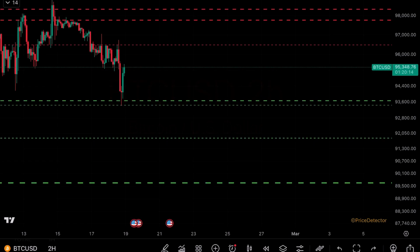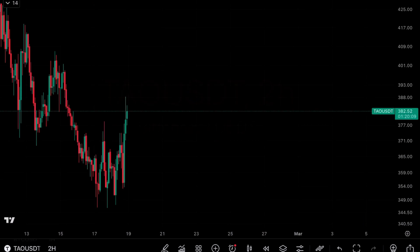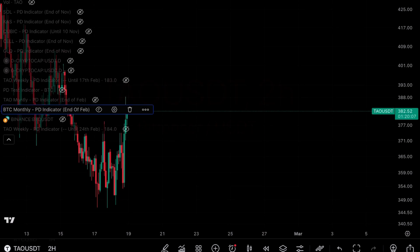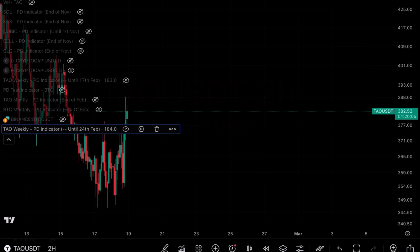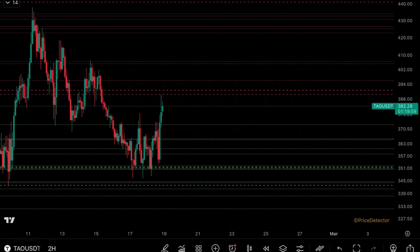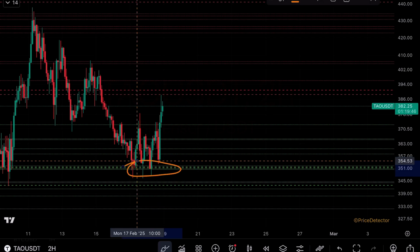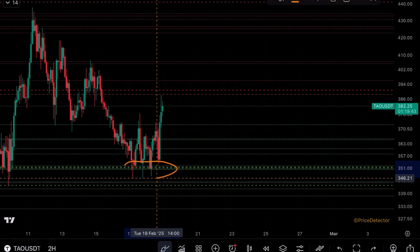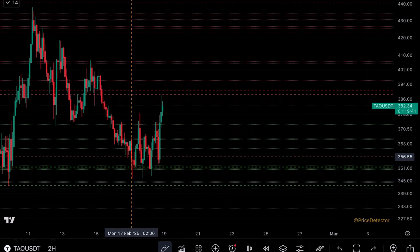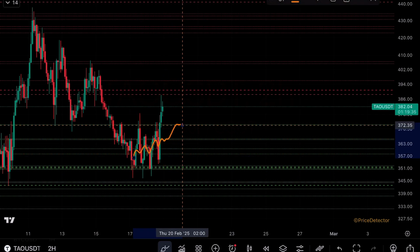If we move on to Tau, let's see what Tau's potential price action is likely. Let's turn on the Tau specific indicator and see where price is. As you've seen, Tau is showing some strength since yesterday. It's been consolidating along the 350 mark, along this cluster of strong support around the 350 mark. It overcame a level of support between the 360 and 370 mark.